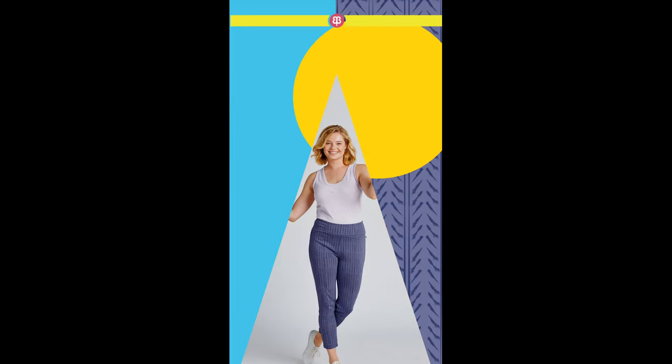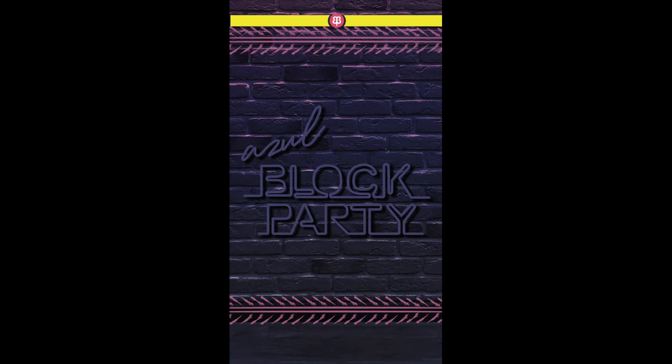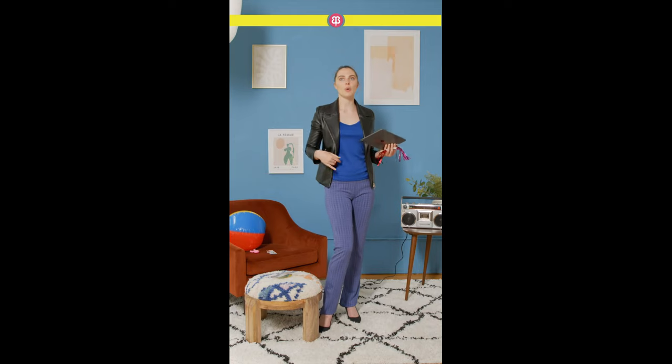Erin says, I'm loving these with the dark blue top. How awesome is it? Thank you so much, Erin. Now, I was a little skeptical of pairing blue on blue, but as you can see, they go super well together.